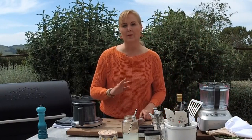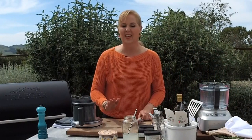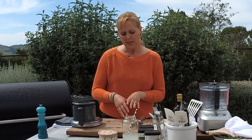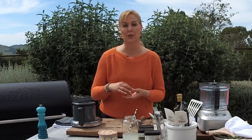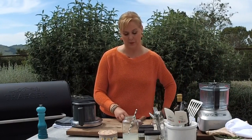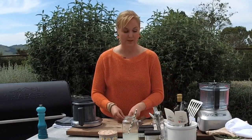Thing is though, guys, if you would rather buy pesto at the store right now, that is so fine. They have so many great ones that are already made, and they're usually sold next to fresh cheeses, cream cheese, things like that. So grab a little container of pesto if you don't feel like making it from scratch. But if you do, it's really simple.